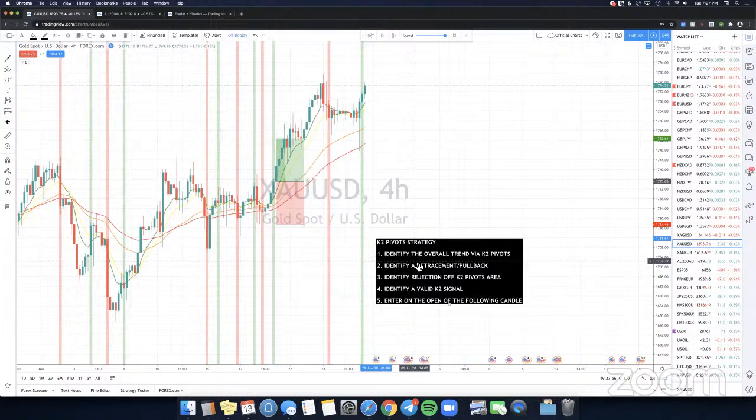Same thing. Identify the overall trend. Prices above the pivots. The pivots are angling up and they're spread out. That's going to confirm a trend upwards. Identify a retracement. You can see right here, price comes up and then it retraces from this point to this point down here, right? So that's requirement number 2. There's a retracement. And then now we look at requirement number 3. Identify a rejection off the K2 pivot area. You can see price retrace from this point, rejects off this point, and swings right back up.